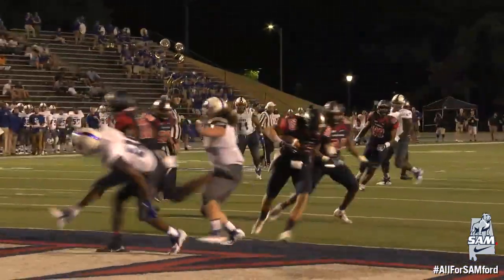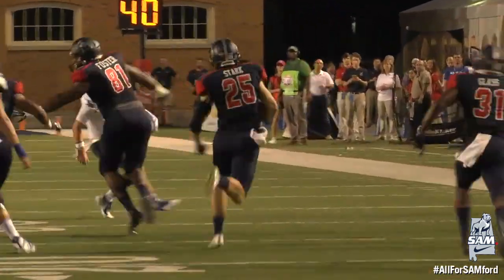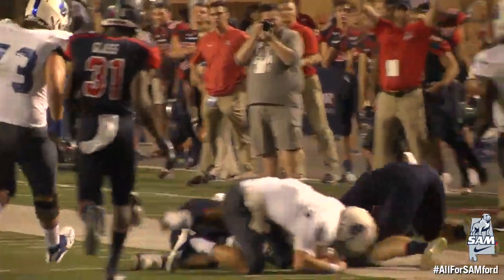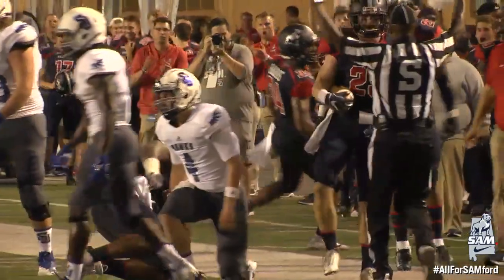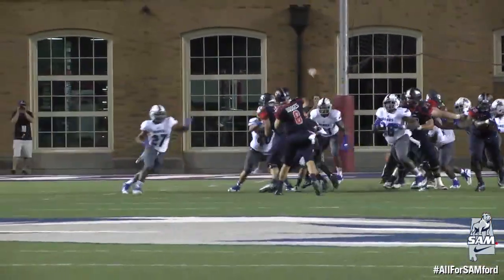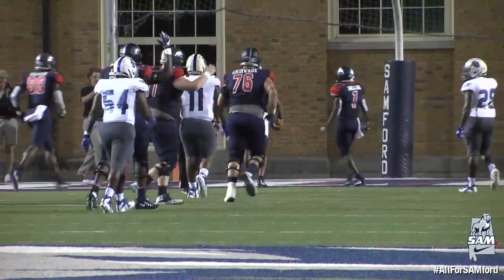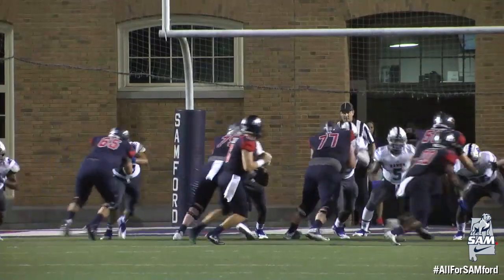Low snap, but Pullum throws it right into the Samford defense. It's intercepted. And making his way up over the 30-yard line. Christian outside the 15 for 6. What a catch by number 6. Knocking on the door.